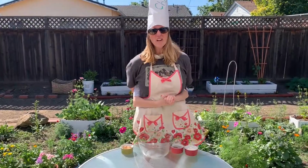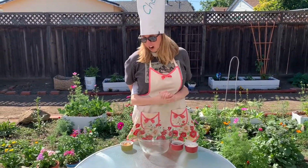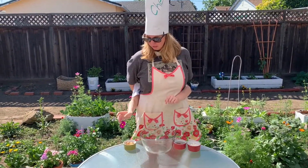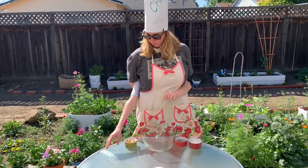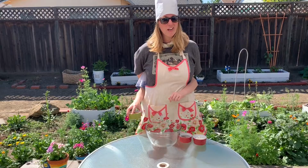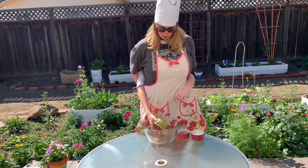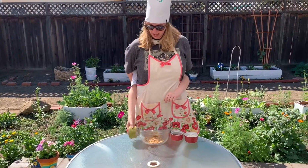Now it's time to mix up our ingredients. So let's get started. Closer. Nope, that's not it. Poor tiny hands. Oh, you found it. Drop, not the whole ball. There you go, dump it in. Oh, excellent job, tiny hands.